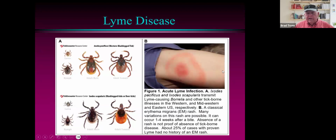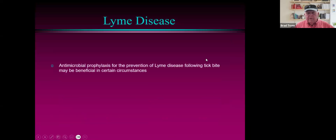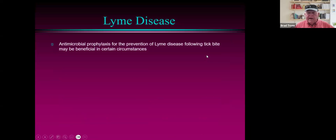This is showing the classic Lyme disease rash. So it looks like a target. So again, there's a circular area out here, a central clearing, and then redness in the center. So it looks just like a target. But in fact, there are a whole host of rashes that can occur. I'll show you some more of those in a minute.